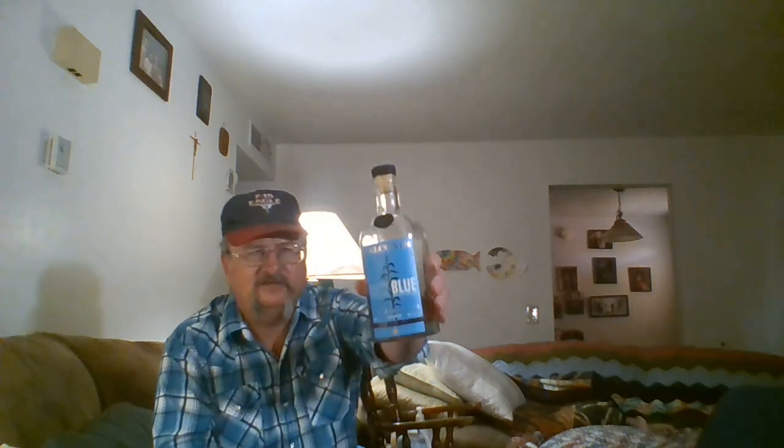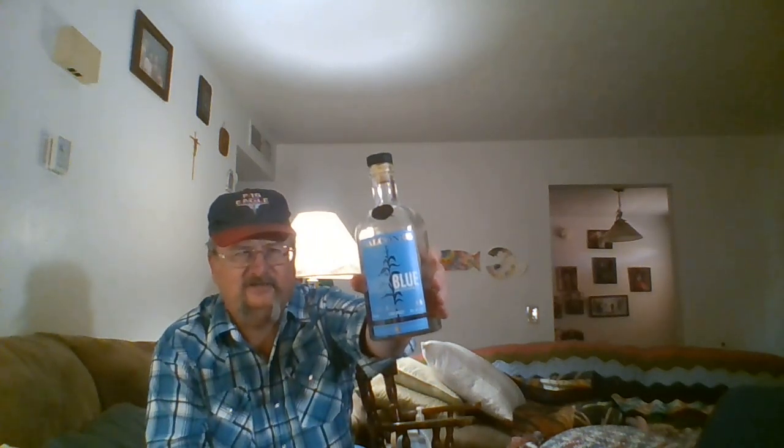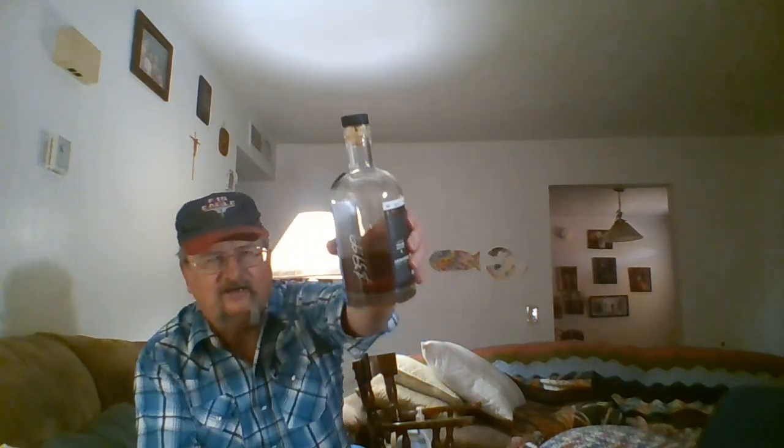Next is from Balcones Distilling in Waco, Texas. It's their Baby Blue corn whiskey. It's only a year old, but look how dark it is. And the flavors are correspondingly rich and dense.